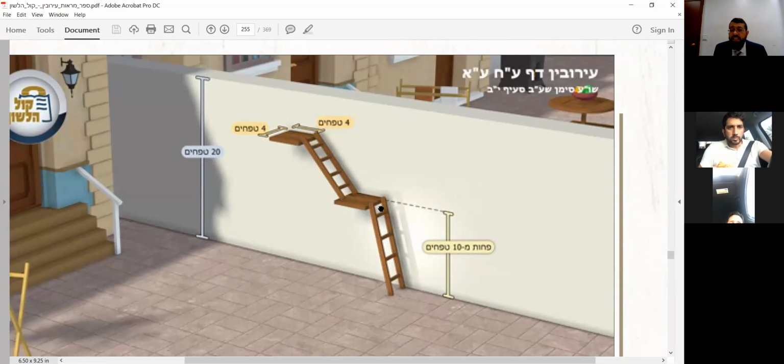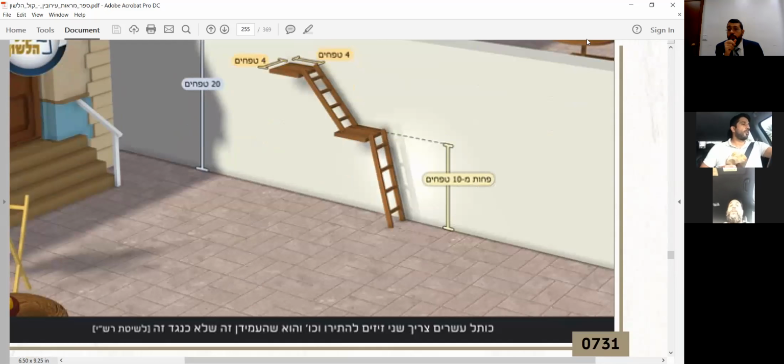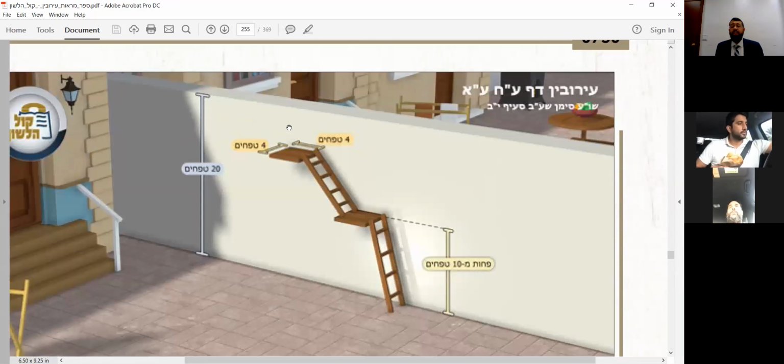One more time. This is a ziz. I don't know if you want to call it a shelf, but it's something which is protruding from the wall. This is another one over here. Each one of them, remember, has to be minimum 4x4, 32 centimeters square. Okay, this picture 731. So if it's 20, you need 2, because you need 1 to make it less than 10 tfachim from the ground, and 1 to make it less than 10 tfachim from that one, and less than 10 tfachim then to the top.